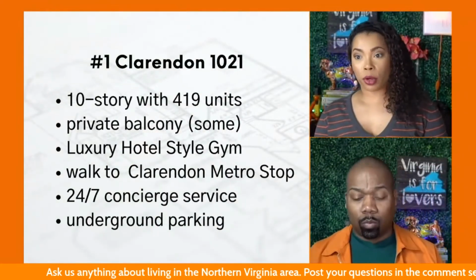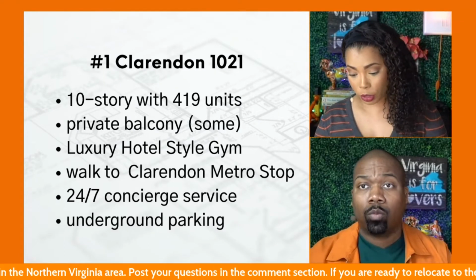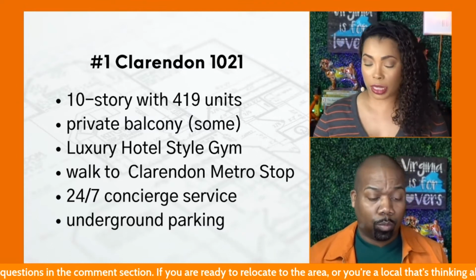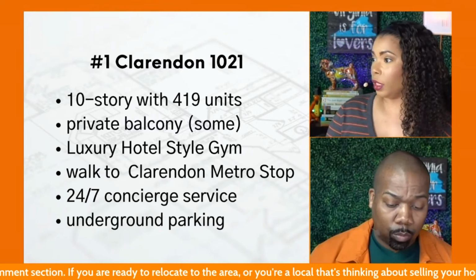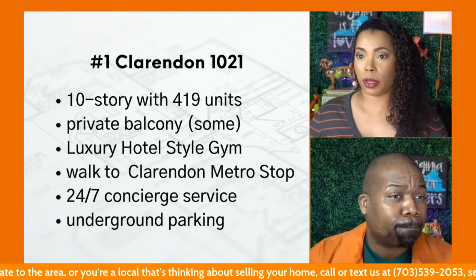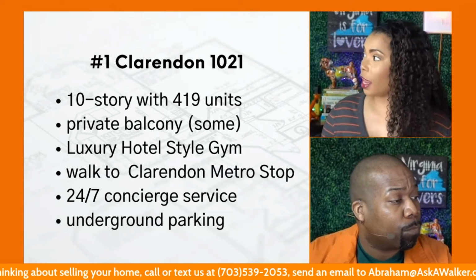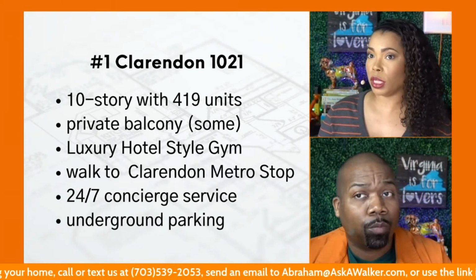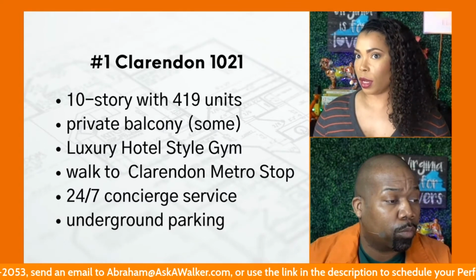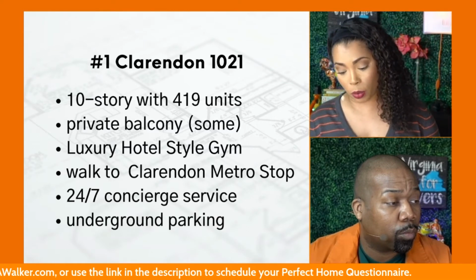All right, so first up, we're going to start with Clarendon 1021, and it is one of the most popular communities along the Orange Line. It has 10 stories and 419 units. This one is super conveniently located just two blocks from the Clarendon Metro. One of the cool things about this development is that it has open floor plans, hardwood floors, and gourmet kitchens. A lot of the units have floor-to-ceiling windows in the family area or main living space. In the living room and dining room area, you're going to see floor-to-ceiling windows, and many of the units also have private balconies.